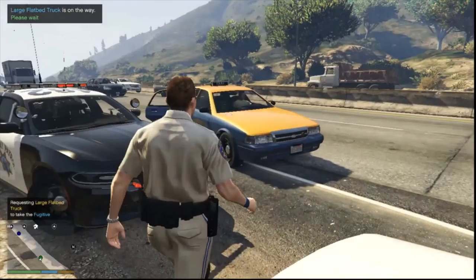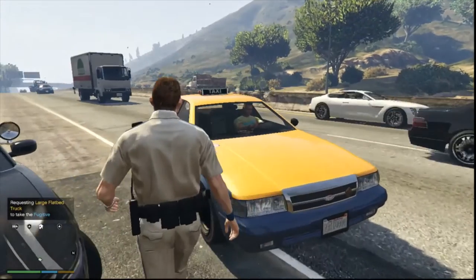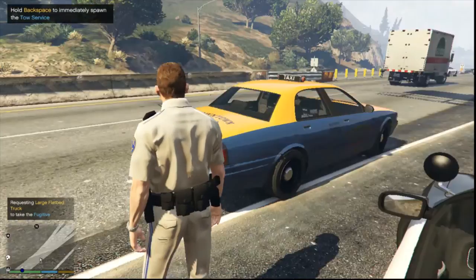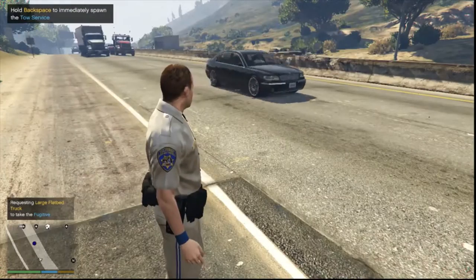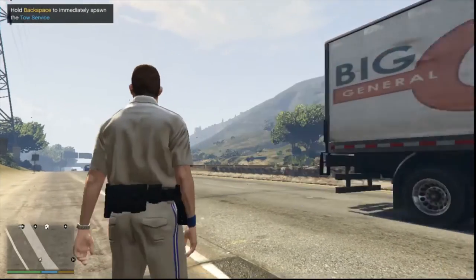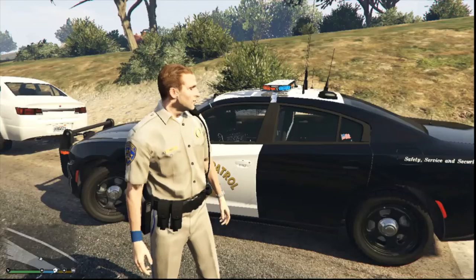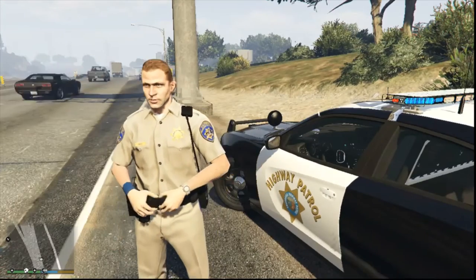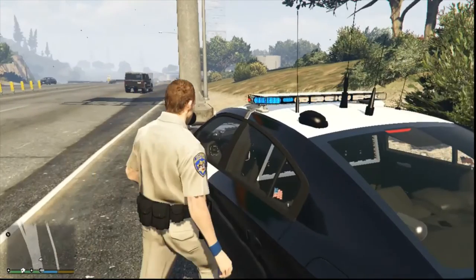Flatbed, assistance required in Palomino Highlands. Thank you, have a good day. Don't drive until you get that insurance. Making sure he knows. If I have to say it 20 billion times, I will. Well, maybe not. But until he gets there, you go. He has got it.